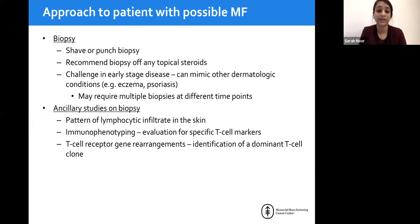And the last point that I think is important is that in patients who have some areas that look a little bit flatter, or patches, and some areas that look a little bit thicker, or plaques, it is helpful to biopsy both of those, because sometimes the process can be more prominent in a thicker plaque area. What our pathologists are really looking at on the biopsy is the pattern of the immune cells in the skin, and that can help point towards mycosis fungoides by looking at the cells or where they're aggregating within the skin.